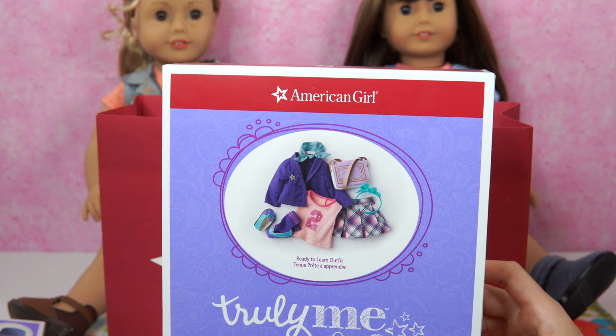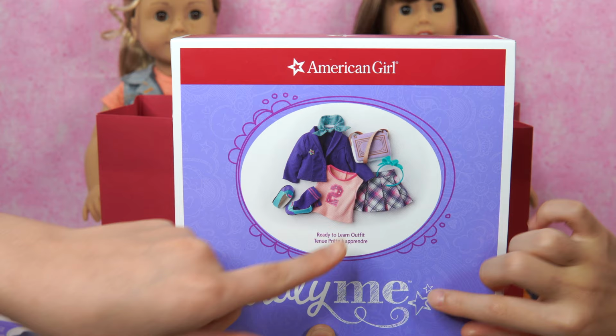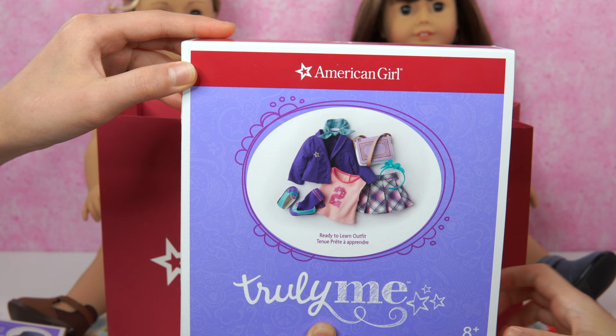So look, here's Shark. Here's the two differences. You can see it. So this Ready to Learn outfit has so many items. Cool. Look at those. Hey, which one do you like most in all these? I think I like the pair of shoes and socks. Aw, those are so adorable. I think they look a little like flats.